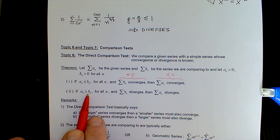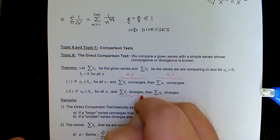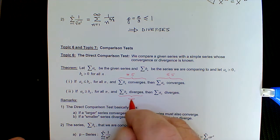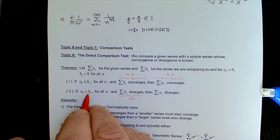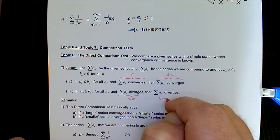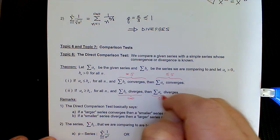And similarly here, if A sub n is greater than or equal to B sub n for all n, and the sum of the B sub n diverges, so if it diverges, it basically means the sum is infinite, then they're saying that the sum of the A sub n diverges. Well, if the sum of the B sub n is infinite, and the terms in A sub n are greater than or equal to the terms in B sub n, then the sum of the A sub n should be bigger than this infinity. So let me say greater than or equal to infinity, which would be a contradiction because you can't get greater than infinity, but it would diverge is the whole point there. Okay.